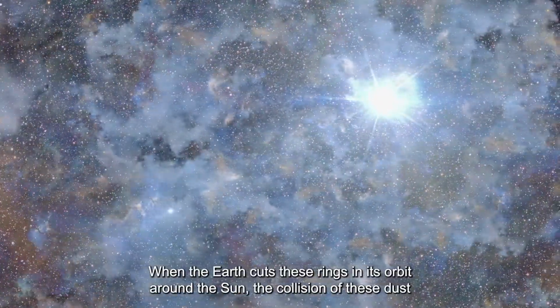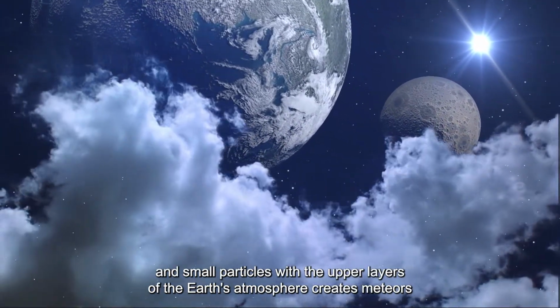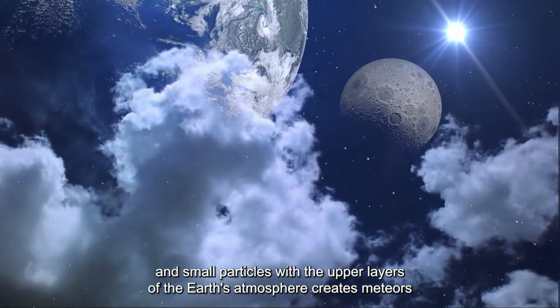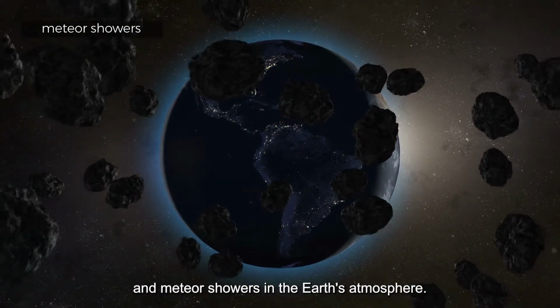When the Earth cuts these rings in its orbit around the Sun, the collision of these dust and small particles with the upper layers of the Earth's atmosphere creates meteors and meteor showers in the Earth's atmosphere.